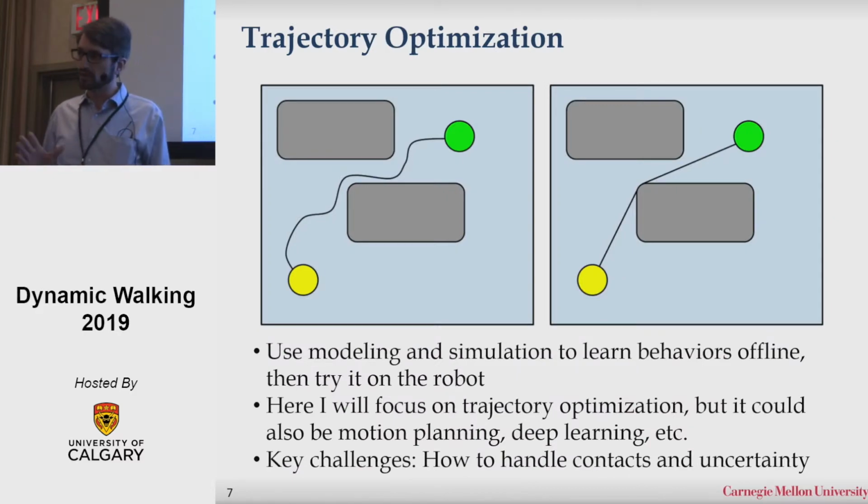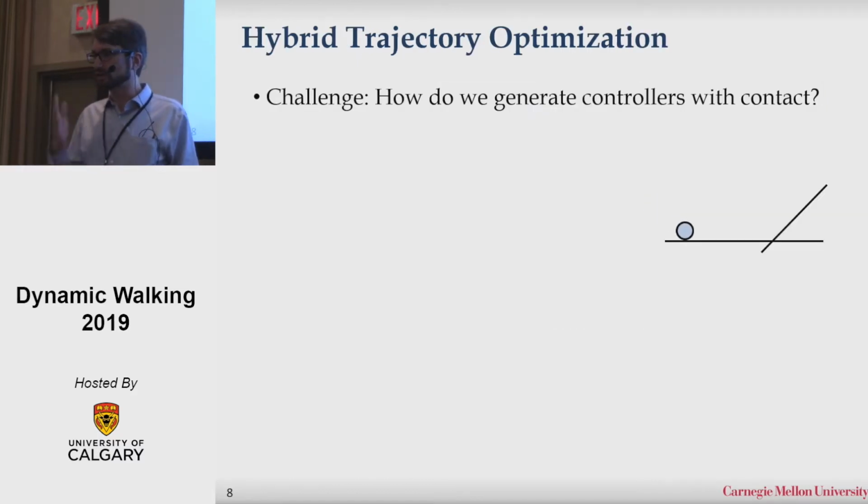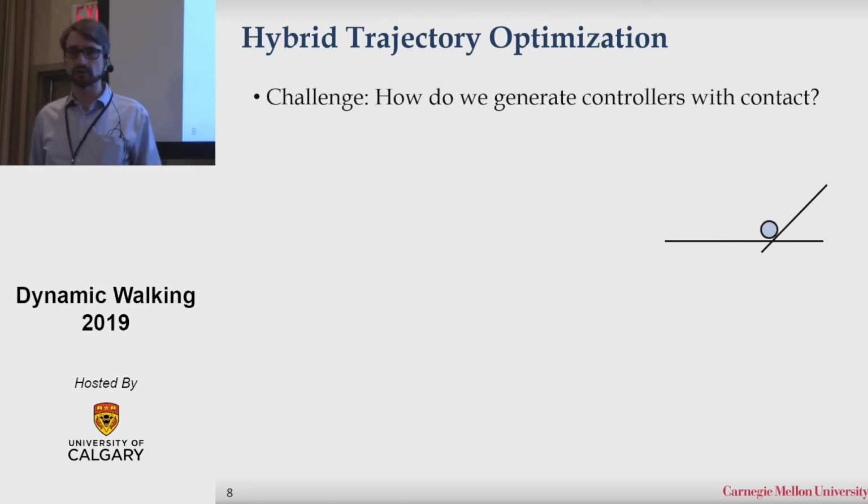We do lots of different control and learning in my lab, both learning with the actual robot in the loop and learning using modeling and simulation. Today I'm going to focus on trajectory optimization, again looking at how contact and uncertainty can play into this kind of formulation. How do we generate a trajectory or a controller that has many different contact conditions? For instance here, let's say we threw this ball at the ground, it slid along, and then it went up the hill.